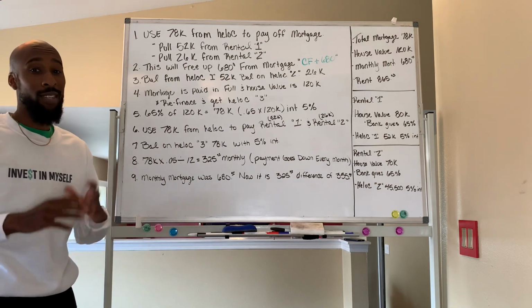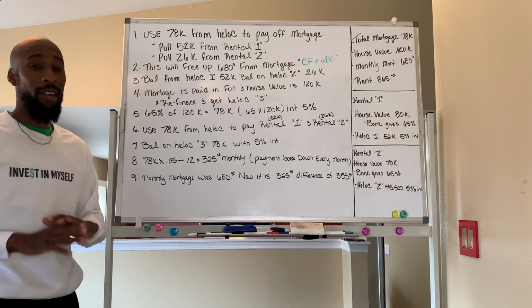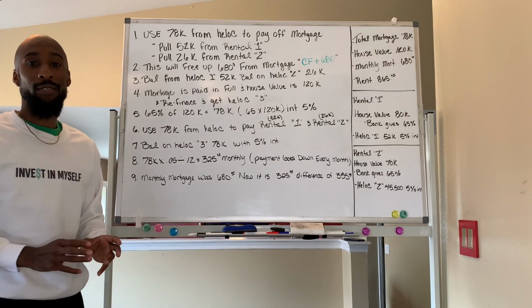So again, this was 9 simple steps. Hopefully I really did break this down very simplistically in regards to what I'm doing with velocity banking on my HELOCs for my rentals.